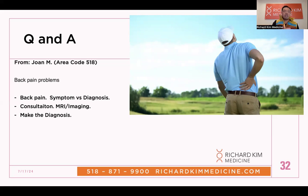So yes, back pain, all sorts of back pain, we help, but we always like to make that diagnosis first. If you have an MRI, great. If you don't have an MRI, no problem. We still encourage that consultation first so we can understand much about you and, for example, your goals and your activity level, your functional status. So make the consultation anyways.